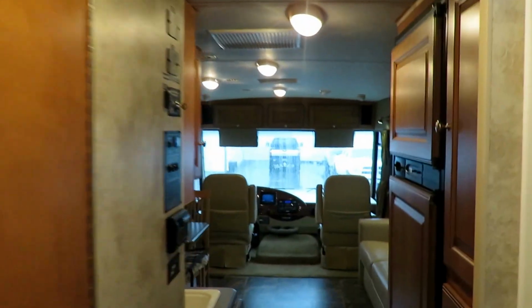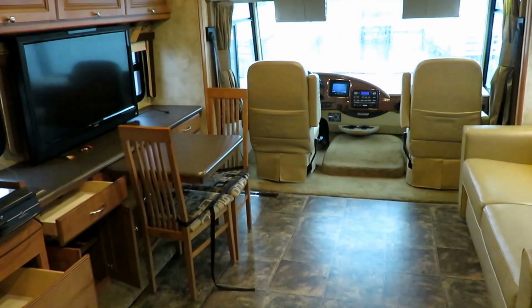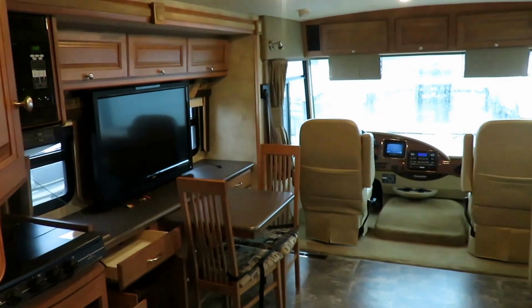Like I said, this is brief, this is generic. You're gonna have questions, for sure. This is a very, very nice coach. Tires are in perfect condition, generator's running like a top. Everything is just in fantastic condition.